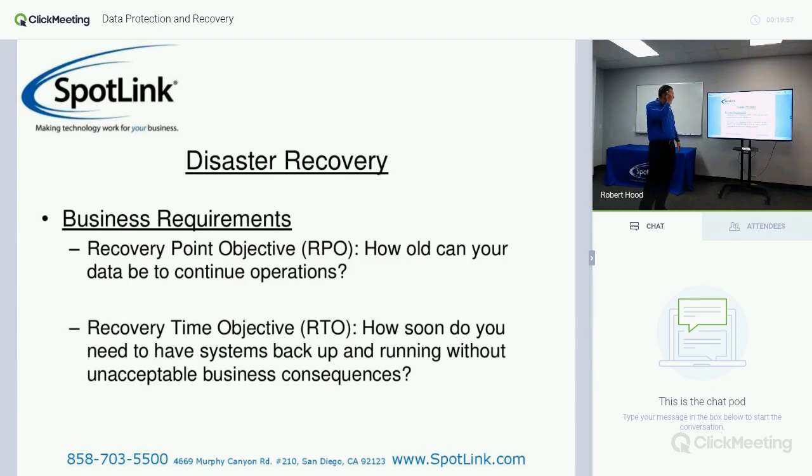And the other requirement is recovery time objective. That's how soon do you need to have your systems back up and running without unacceptable business consequences. So how fast do you need them up and running again and continue running the business?